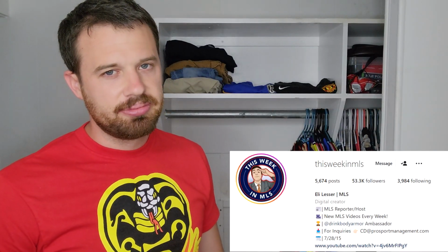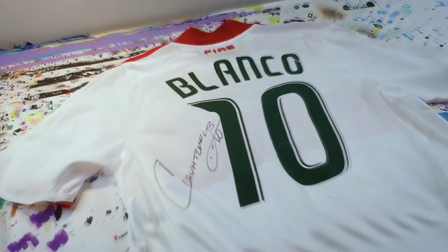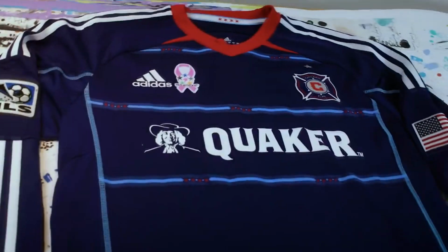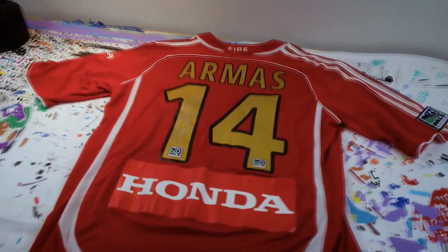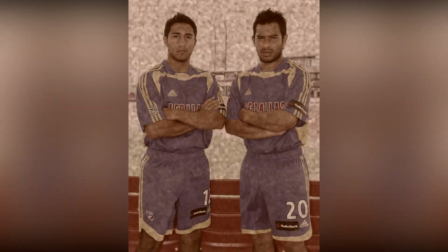All of Eli. Now, believe it or not, there are some jerseys that neither myself nor This Week in MLS own. Some jerseys that we'll never get our hands on. I guess you can call these the hidden treasures of Major League Soccer. So let's take a look at the jerseys that aren't so mainstream.